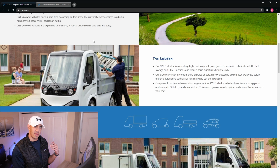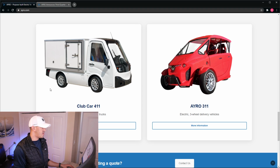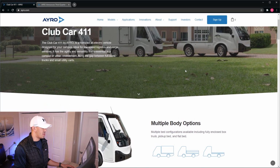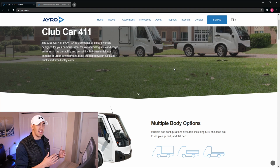Now let's talk about their other vehicles. So we have the Club Car 411, a 4-wheel light duty work truck. So let's take some more information. Now this is generally going to have about the same specifications as the AYRO vehicle, but again, I really want to highlight this vehicle because I think this vehicle is going to take off for them. I think this is the one they're really gearing towards and sending out to the market versus the AYRO. The AYRO is just kind of like a side thing to have. It's like a little side caddy. Again, it offers a little more flexibility into that market space.